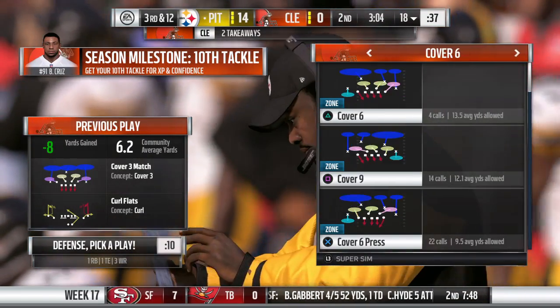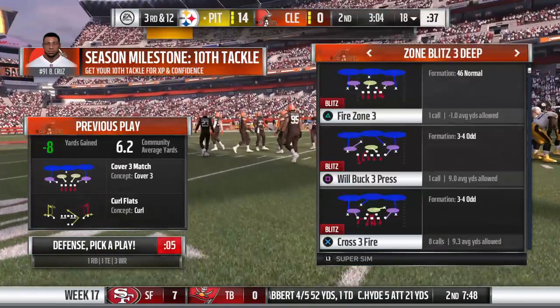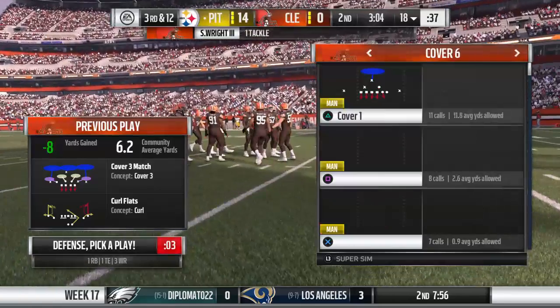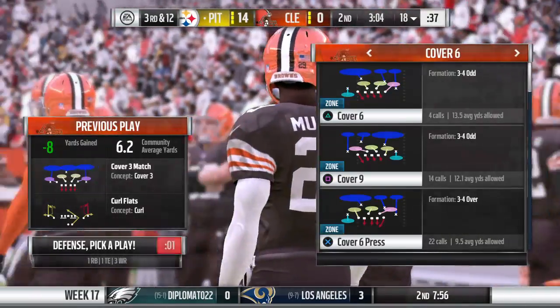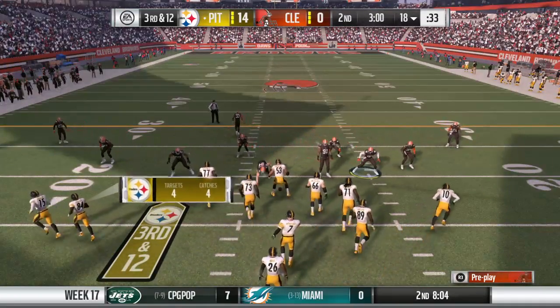Boy, he came in off the edge so quickly there. Look out, because that's exactly what was being shouted by the offensive lineman to his quarterback, because he had no chance to block him. And this offensive unit, they have to face a 3rd down and 12 now.